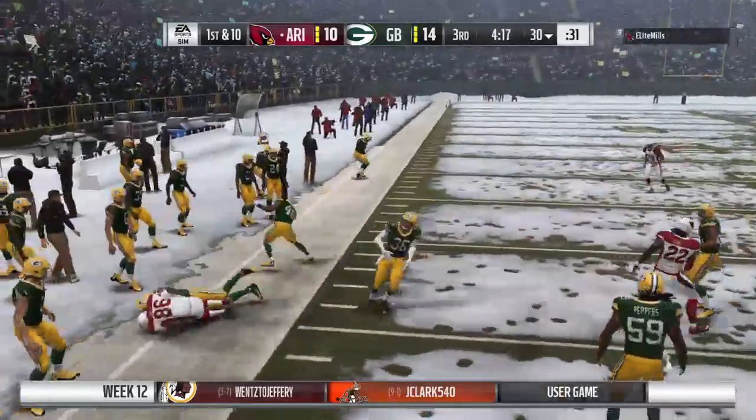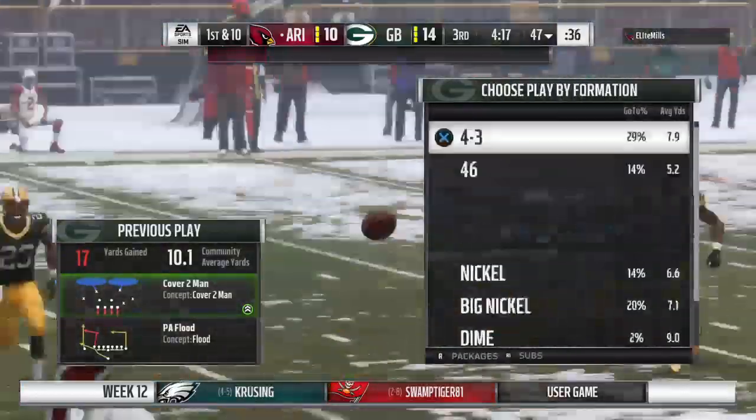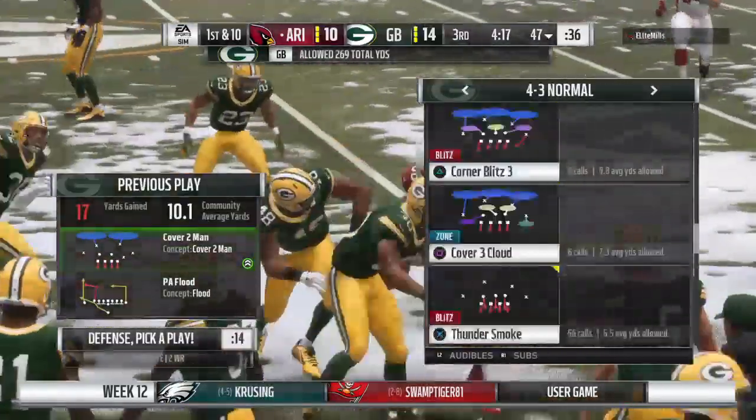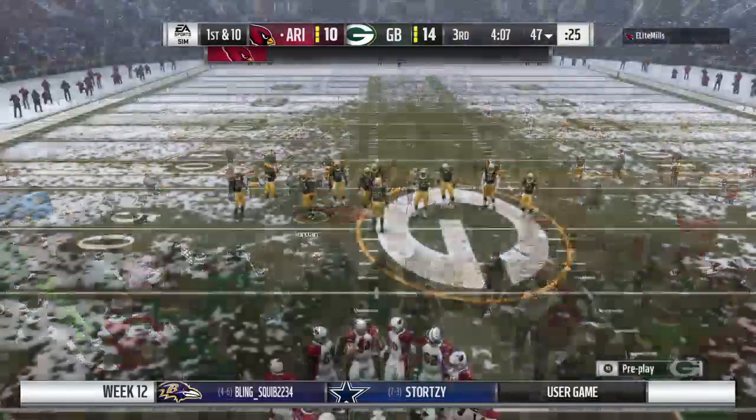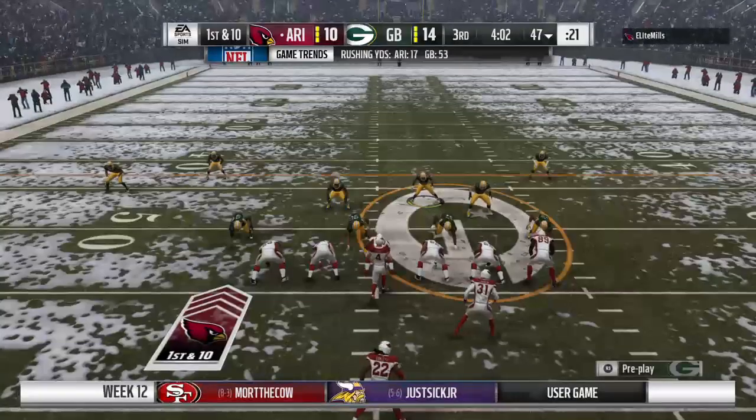Wide open receiver, complete. That's a good way to start the drive. 17 yards and a first down. There are so many things to watch for when you play defense. And reading your keys, you always hear about that, and having your eyes in the right place. Sometimes your eyes can fool you.